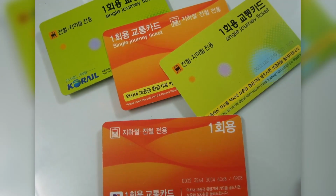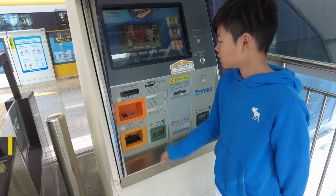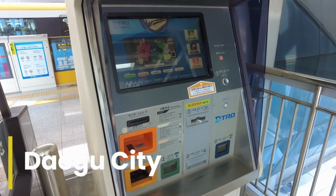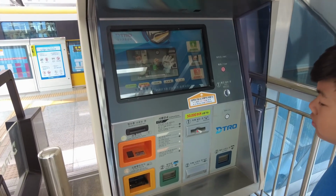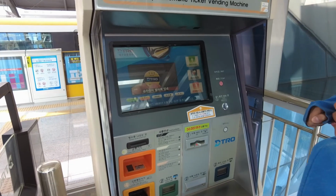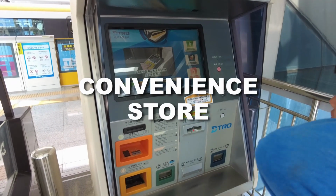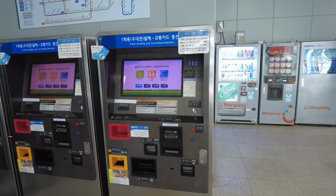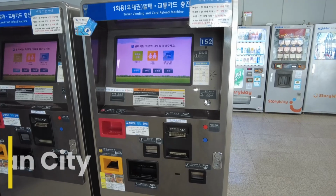Another thing to note is that different cities have different ticketing systems. So I gotta point this out, but Daegu doesn't use the same T-Money system as in Seoul. So these type of machines don't work. So you have to refill your card from a convenience store. We did it at 7-Eleven and E-Mart. Luckily, Busan's ticketing machine was the same as Seoul.